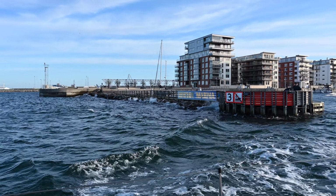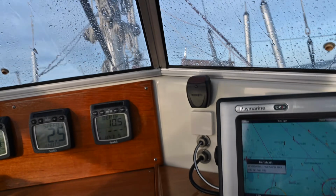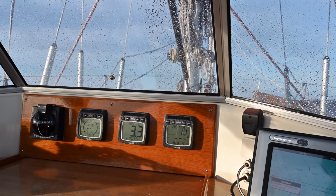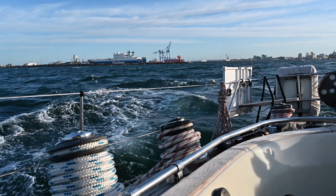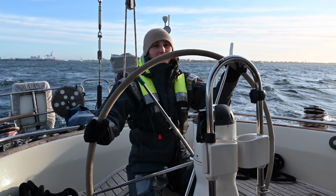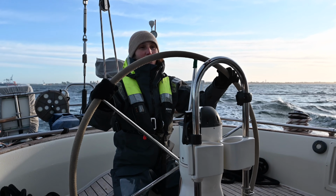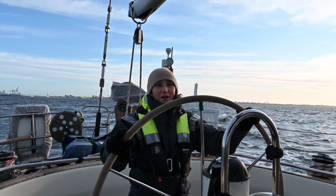Outside the harbor, the wind and waves were straight on the nose, giving us a pretty bumpy ride. We left the big harbor of Malmö, and now we're out at sea, and it's really windy with big, short, steep waves. So the boat is a bit going like this, but she's still going through the waves really nicely. You can feel how heavy she is. Yeah, but I'm pretty happy that we're not sailing in this weather.